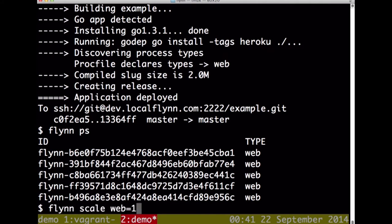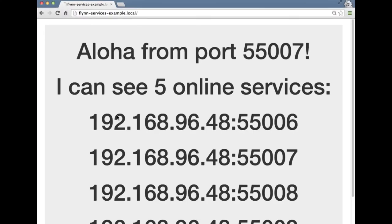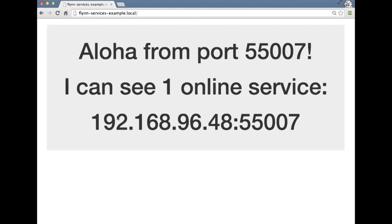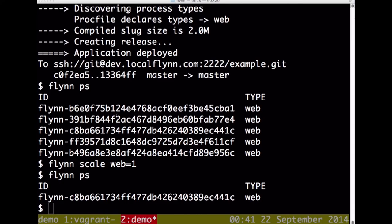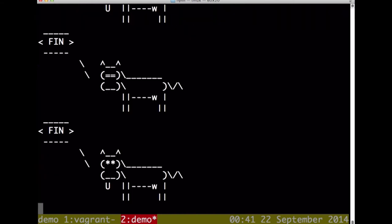And here we'll just scale back down to one web process. You can see immediately there's only one process there, but it takes a while for the services to disappear here, because service discovery gives services a few seconds to come back online if they've disappeared. But now we can see there's one online. And that's the end of that.